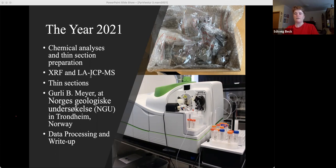Geologist Gurli B. Meyer at the Norwegian Geological Survey will be directing the preparation of samples, running the analysis and interpreting the results. The samples will be used in X-ray fluorescence analyses to determine the main chemical elements, and then reused for detection of trace elements and rare earth elements through mass spectrometry. In addition, a few samples were also taken for thin sections to aid in the microscopic analysis of soapstone textures and rock composition.